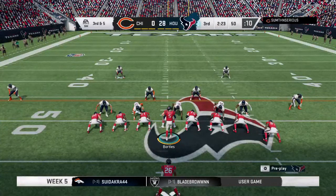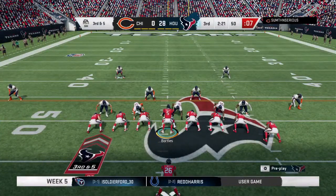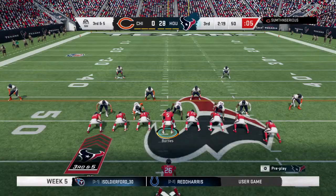Break. Let's go, Heavy. Let's go, Heavy. Heavy, what you got? What you got, Heavy? What you got, Heavy? Give me some. Give me some.